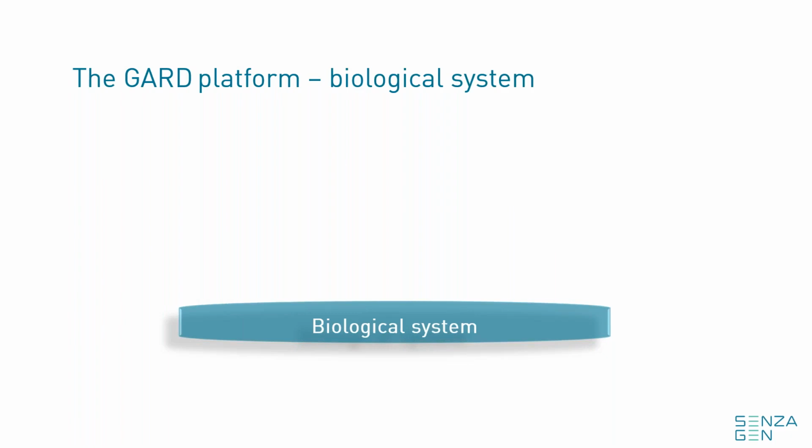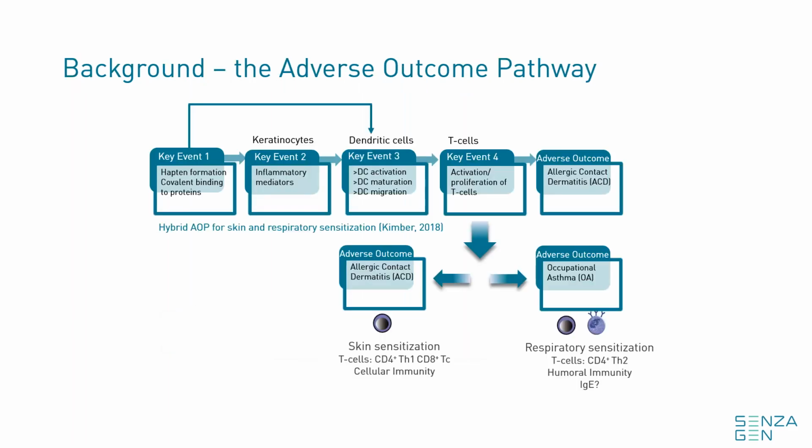To describe how we develop our in vitro assays in a general view and not focusing on a specific application, I would like to go through the different modules in detail. The first and perhaps the most important step for construction of a mechanistically relevant in vitro assay is the selection of an appropriate cell system or biological model capable of reflecting the adverse toxicological endpoint that we are trying to predict. To describe this, we can use the adverse outcome pathway for skin sensitization as a point of departure.